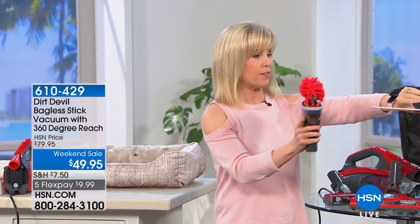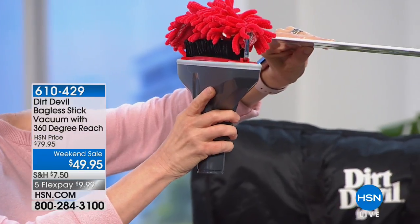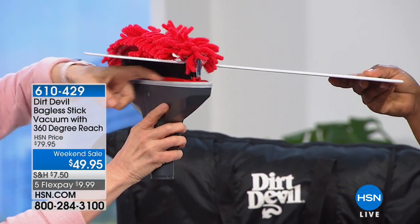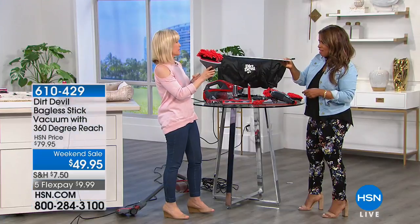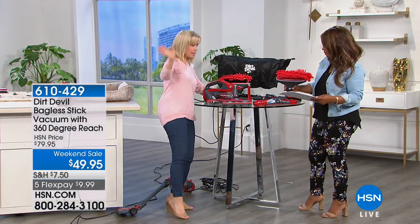So for all those ceiling fans, instead of getting out on a ladder, because it's such a pain, look how it goes in between the blades. The dust falls into the suction right here, so as you're cleaning, the dust doesn't fall on your face. And really, who cleans their ceiling fans? We never do because it's such a pain. That is so nice. So you're getting that with your extension.